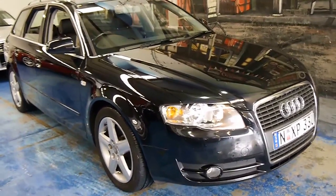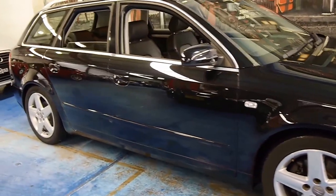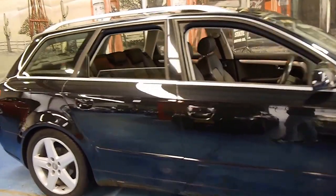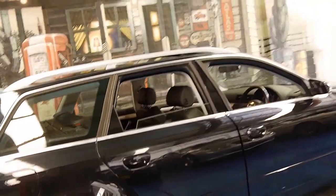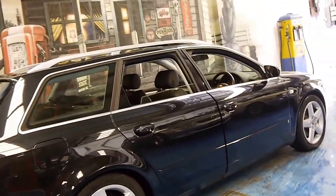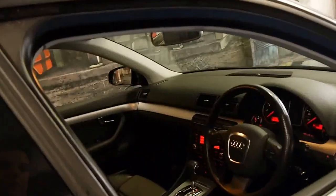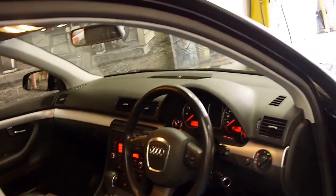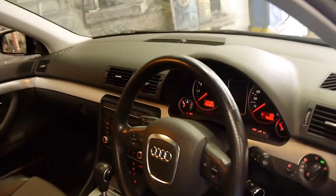Here we have a 2007 Audi A4 Avant. It's black in colour with leather interior and it's just gorgeous. It's got alloy wheels, it's a 1.8 litre turbo, and it's got all the S-Line options, including two-tone leather bucket seats. This car's also got a sunroof.